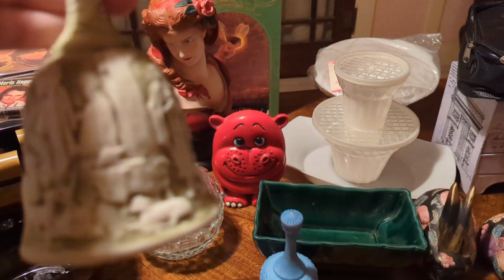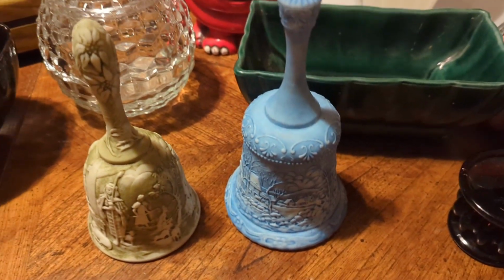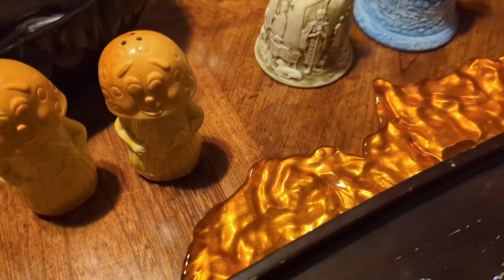But isn't that gorgeous, y'all? So those are both Fenton in perfect condition. Beautiful. Then, I stopped at a couple of my friends' sales here in town, as they were doing sales as well for Highway 80.